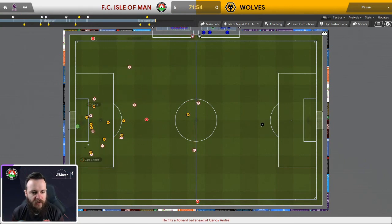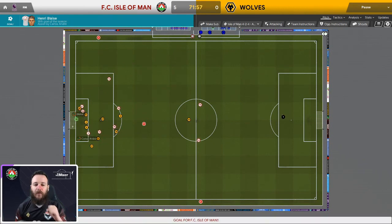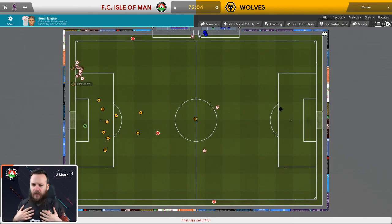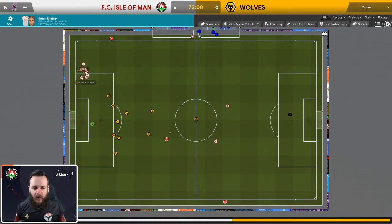Switch out here to Yilmaz, finds Carlos Andre. Ball back stick to Blaze, and Henri Blaze has made it a hat-trick. An absolutely fantastic effort from him. Maybe the other day we wore the suit in the Carabao Cup final and it was unlucky for us.